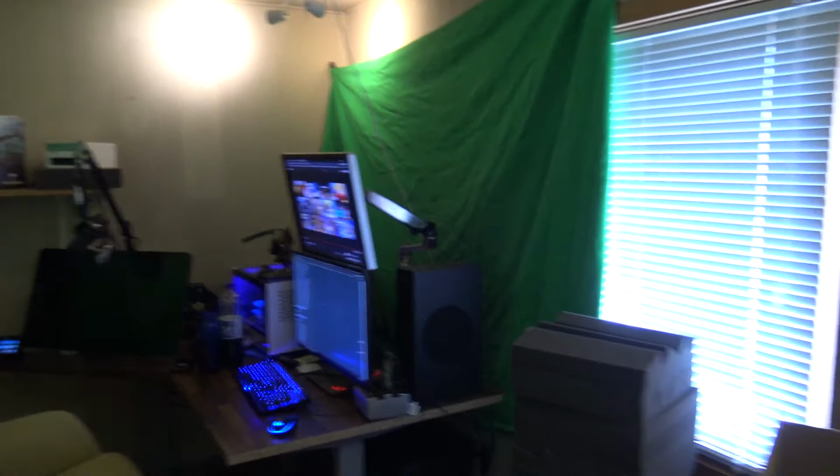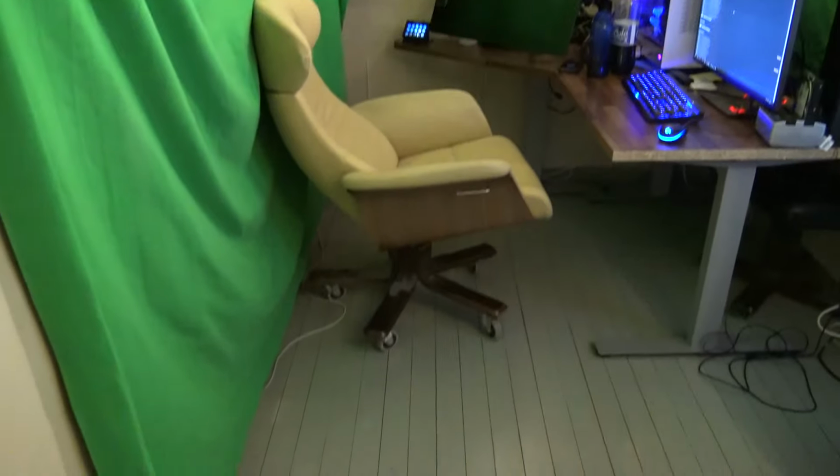I figure let's get the whole renovation series started by taking a little tour of what we have and where we're going, basically. So, for starters, this is my current office, where all the magic stuff happens. It's rather basic, but it does the work.